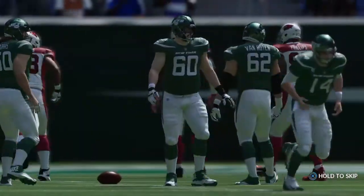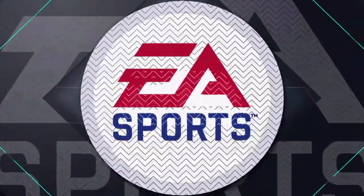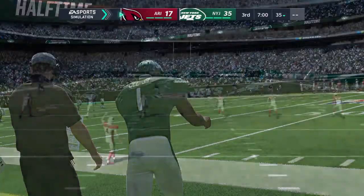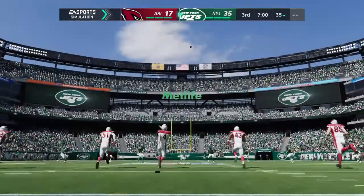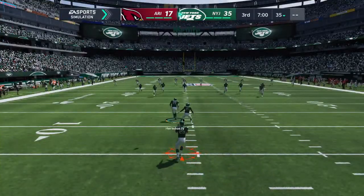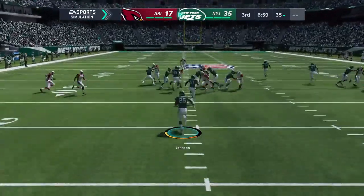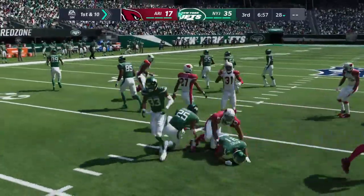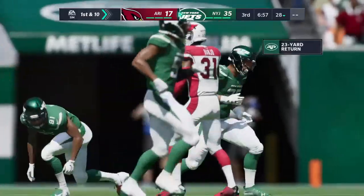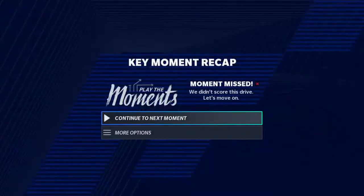So we reach halftime, and what? All right, hang on. We'll jump over halftime. Jets 35. Cardinals 17. And the Jets set to receive this third-quarter kickoff, and they have the lead as well as we are underway in the second half. The return man, Ty Johnson. And he's up across the 25 and down at the 28. 1st and 10 at their own 28.